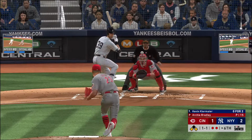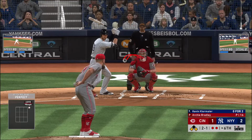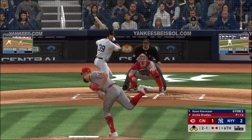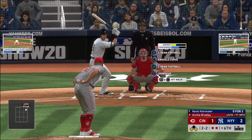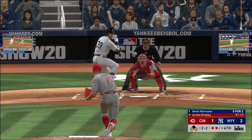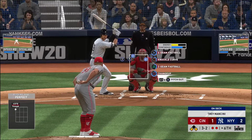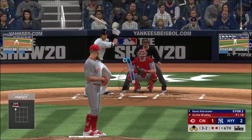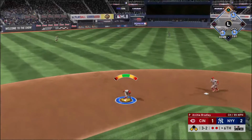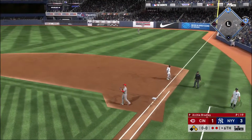Ready with the 1-1. 2 balls and a strike. Has to be a challenge pitch coming up here. He probably doesn't want to flirt with loading the bases. And he fouls this one off. Three and 2 to the Yankees center fielder. 3-2, 2 out, runner on first. Lots of possible outcomes on this pitch. Softly hit to short. And no chance on the throw here as he reaches first easily.